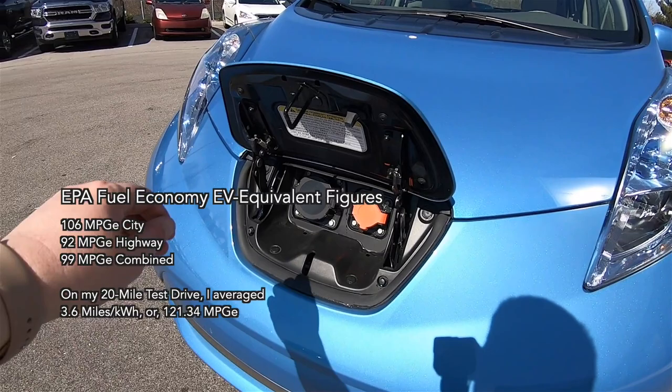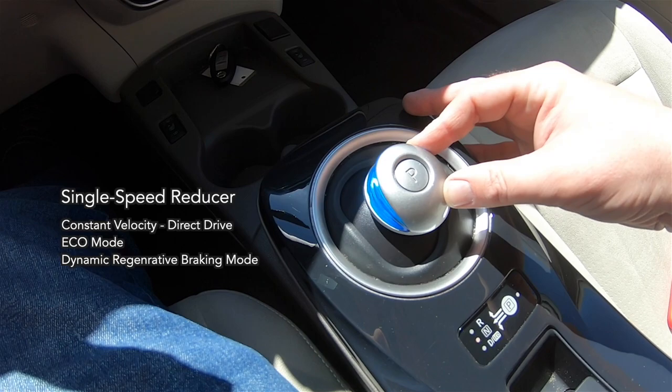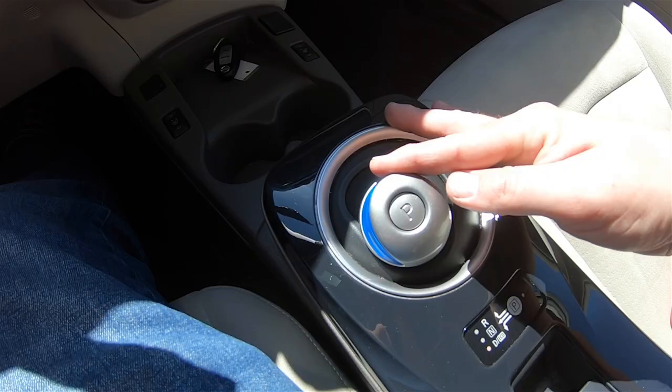And the sole available transmission on the Leaf is a direct drive single speed reduction unit activated by a strange melted hockey puck looking thing, and features eco mode as well as dynamic regenerative braking. Low forward speeds as well as reverse cause the Leaf to emit an audible tone to warn pedestrians of the approaching presence of this otherwise silent vehicle.